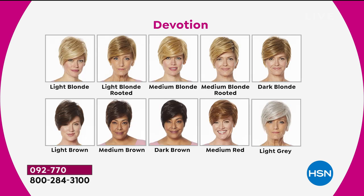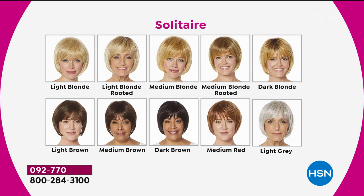So next one is Devotion. And Devotion, again, we love Devotion, with that really fun little modern asymmetrical cut to it, available still in all of the colors. Okay, so we're good on Devotion. If we're out of gray in Rejoice, I would pick it up in Devotion if I were you. You'll love it. Yeah, that's a really good choice. So Devotion, we're still good in that. Solitaire. Okay, Solitaire. You guys are loving Solitaire.